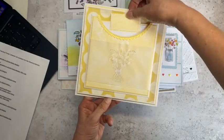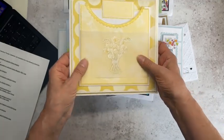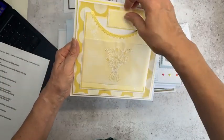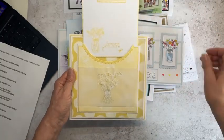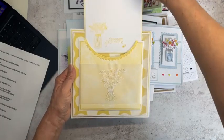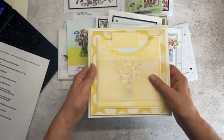And then this lovely one from Emma. We've got the bouquet white embossed onto vellum. It's very, very pretty. We've got the jar white embossed behind, and then we have a little tag which has got the "if friends were flowers, I'd pick a bunch of you." And then we've got those lovely flowers in the jar inside, and hearts and flowers sentiment. Absolutely beautiful, and all the layers and everything, it's gorgeous.